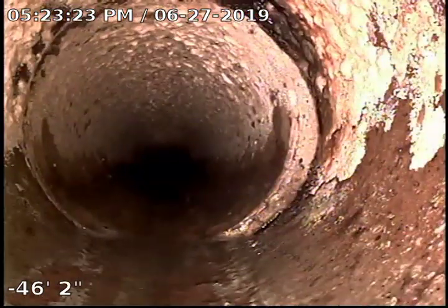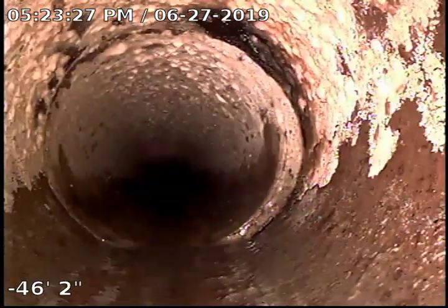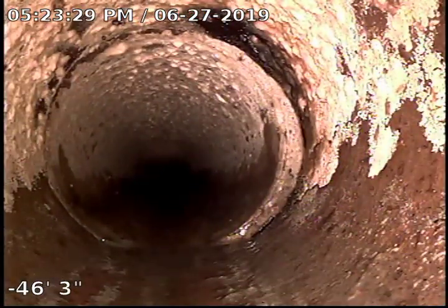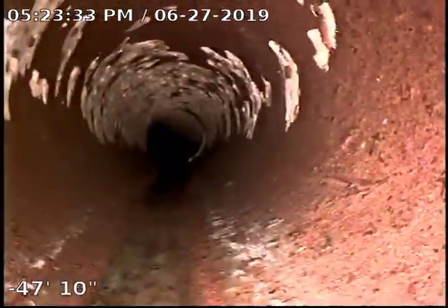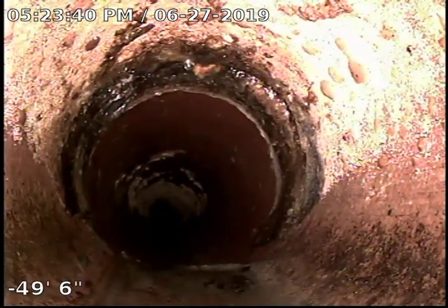So right here we've got a slight separation in the pipe. Really not that big of a deal. I've seen a lot bigger and a lot worse in sewers that ran really well, so it's really not a concern there. Right here we transition again.